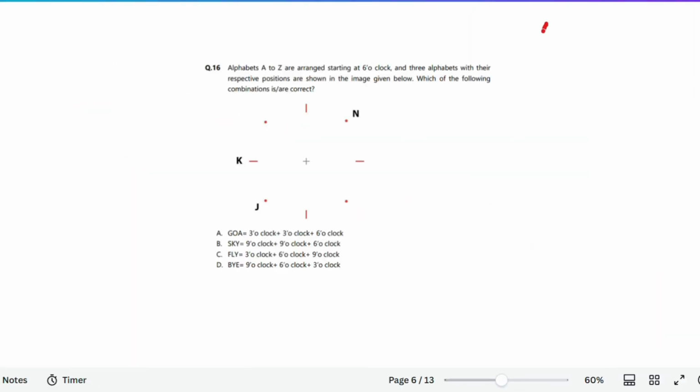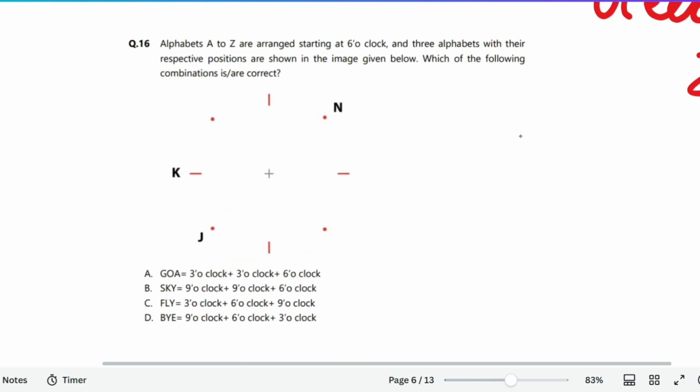So this is also a very good question from the UCEED 2024 examination, and it needs a lot more imagination and observation. What does the question say? Let's see. Alphabets A to Z are arranged starting at 6. That means if this is 12, this is 3, this is 6, this is 9, and this is 12. Okay, 6. And 3 alphabets with their respective positions as shown, J, K, and N, in the image given below. Which of the following combinations are correct? Now I guess you get the question.